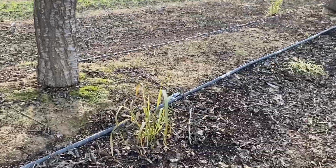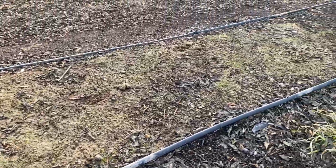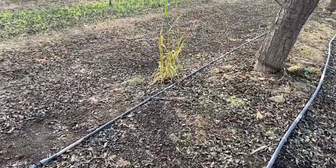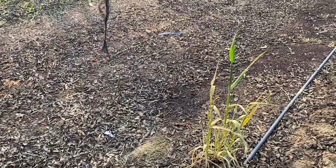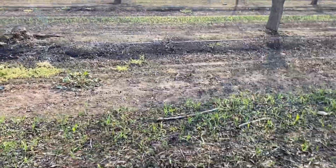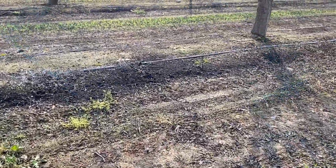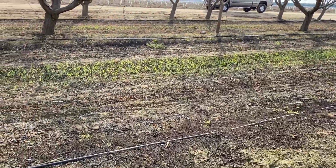Right here, you see there's another one here. They sprayed already. Don't touch it. Is it dying? Yeah, it will die. But you kill the top, but you won't kill the root, so they're going to resprout, right? So that's one thing farmers don't like. Flower? Yeah.